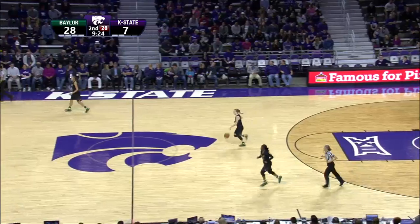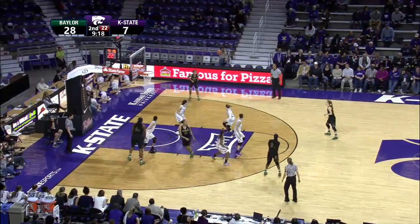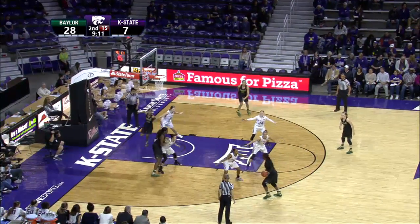Somebody's got to want to fight. Somebody's got to want to battle position after position, possession after possession, for position. Want the basketball, look to score. Can't put it on the floor inside. They're too quick, too active. You got to take care of the basketball, eliminate the unforced turnovers.